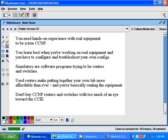Let's say you get your CCNP and you're perfectly happy right there. Nothing wrong with that. So you say, well, I'm not really using this equipment for anything now. Well, then you sell it again. You either sell it on eBay yourself or find someone to sell it to on the net, or you can sell it right back to the company that sold it to you, because they're always happy to buy it back. Now, they're not going to buy it back at 100%, obviously. If you get half, you'd probably be fortunate.